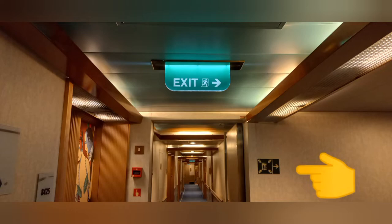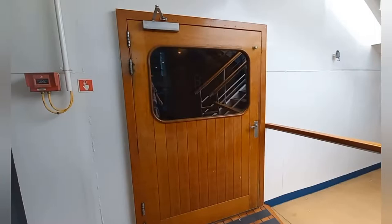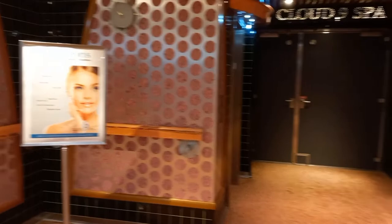I'm just going to make a few comments about doors. This is what a traditional door we would think of on a cruise ship, a heavy wooden door with glass. Here are a few examples, but what I found quite disturbing on Carnival Splendor was that most of the doors, because it's designed for a Northern European environment, are imposing, unfriendly, and almost look like blast doors. I'm demonstrating this here both for the Cloud Spa sign as well as the door. That door just does not look welcoming and inviting in any way.